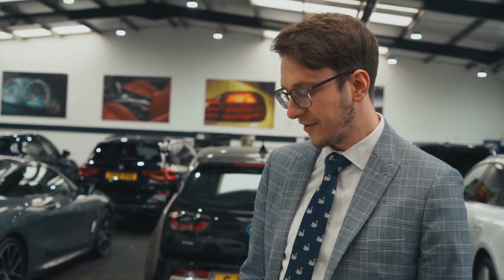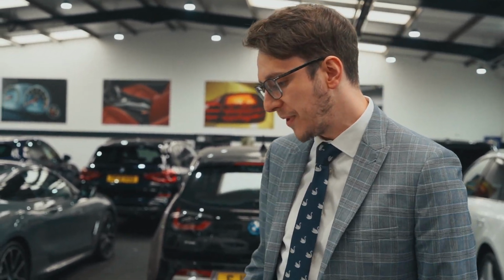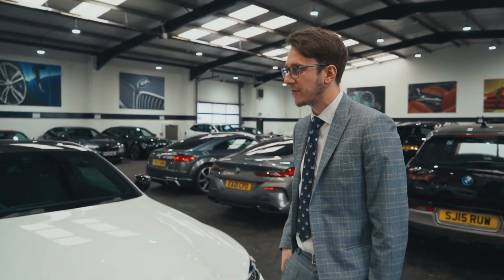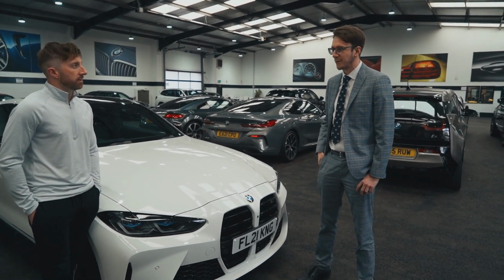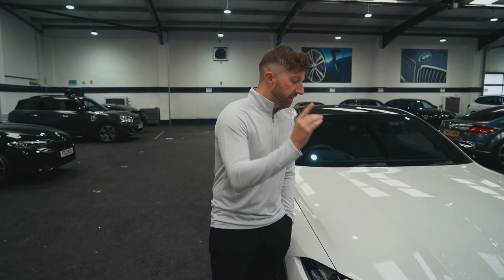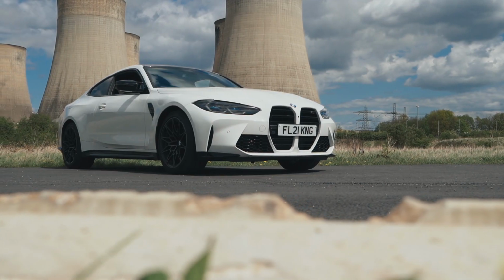I totally agree with you. I think it's something that in 2D you don't appreciate, just how beefy it makes the front of this car look. Yeah, just what stance and what presence it gives it on the road. And I'd urge all of those people that do slate it, come and look at one properly. What do you guys think? Let us know in the comments. Do you love or hate the grille? Let's have a look around the car.